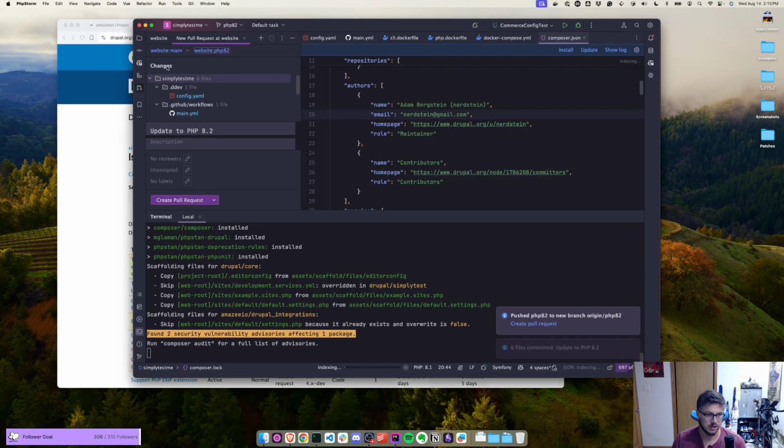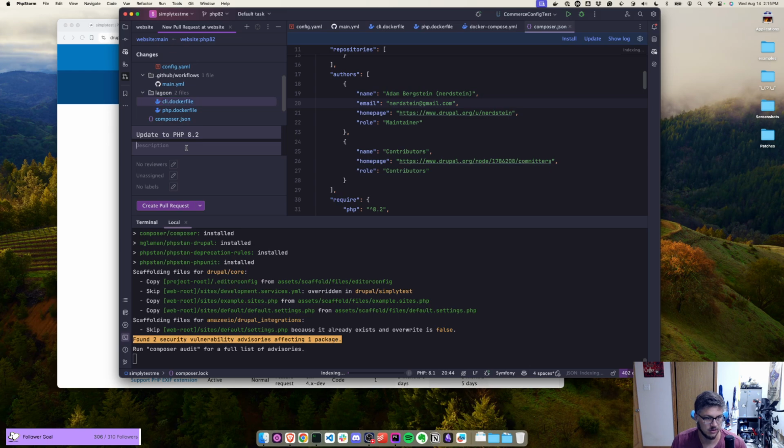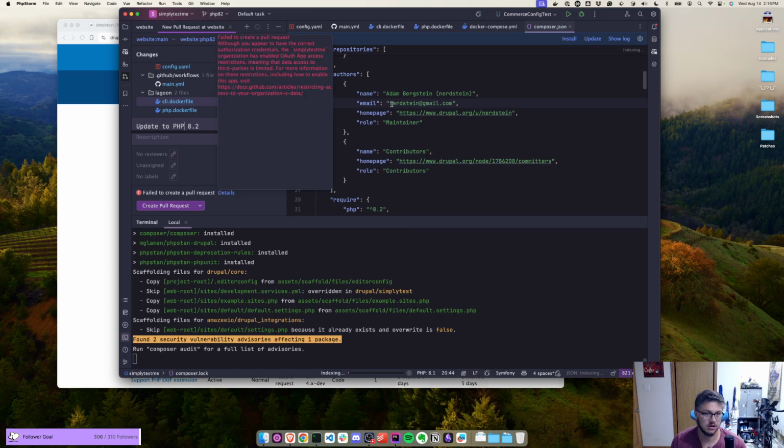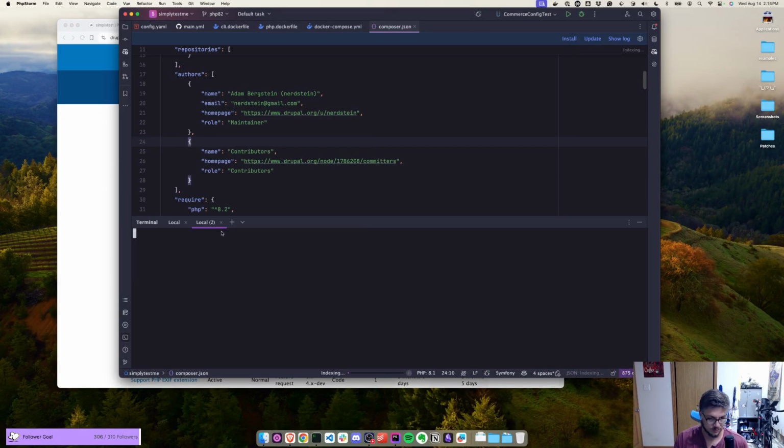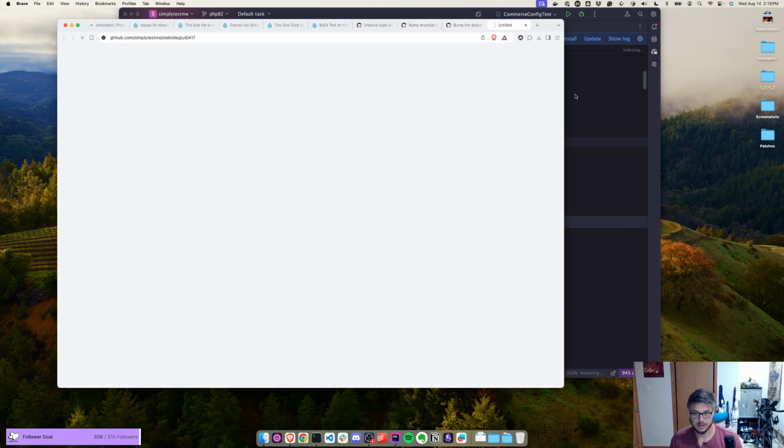Oh, good. It actually pre-filled the title. This must be with the recent change that I decided to start doing, which is nice. So let's create the pull request. One second. That can wait. All right, fail to create pull request. Oh, okay. I can't do it from there anymore. So let's do it from the command line. All right, so we'll watch for this to build.